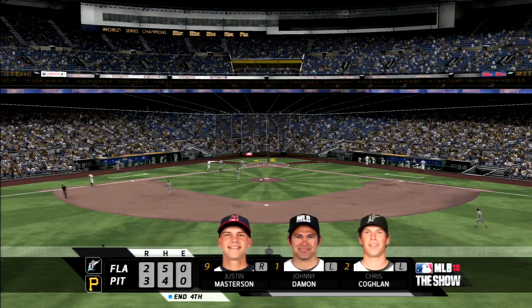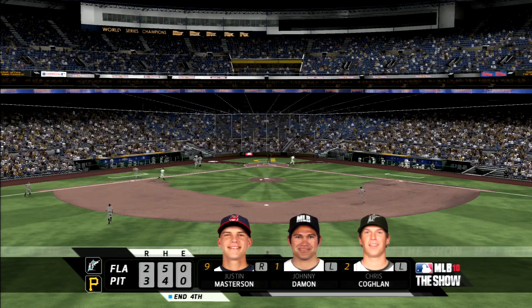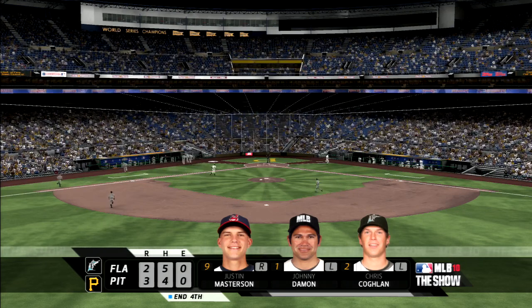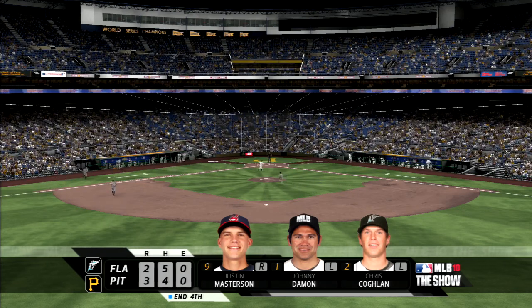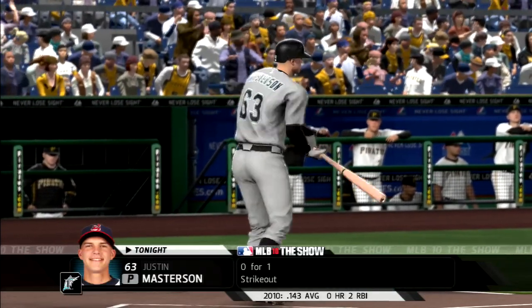So they go quietly here in this half inning. We've played 4 full. Pirates lead it 3-2. Justin Masterson will dig in. 0 for 1 here in this one.